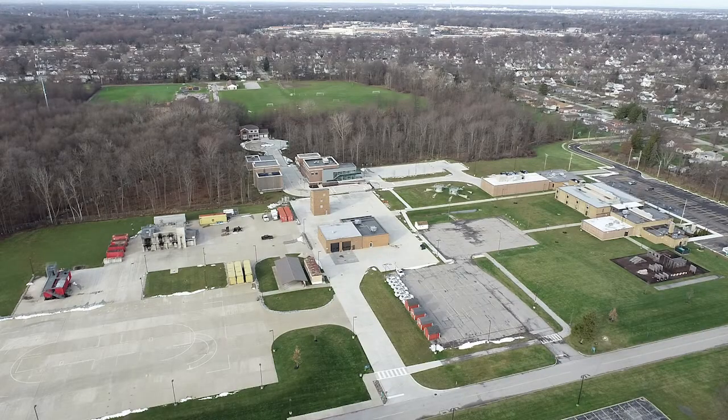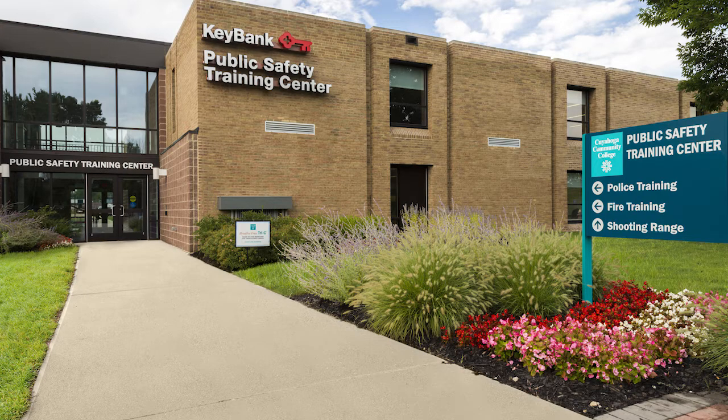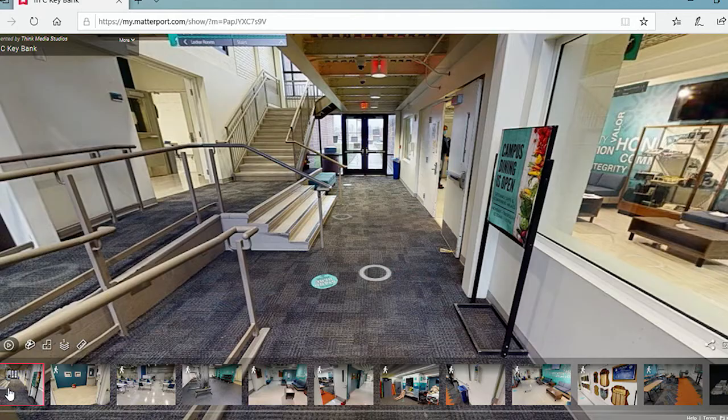Come join me for a few minutes as we tour key spaces that make up the Public Safety Training Center and our Simulation Scenario Village. Here we are at the KeyBank Public Safety Center. This is the main entry space.